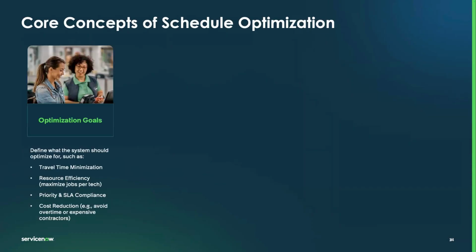We have our optimization goals. First, you tell the system what matters most to your business. Do you want to minimize travel time? Do you want to maximize the number of jobs per tech? Do you want to hit every SLA window? Do you want to reduce costs like overtime and contractor usage? Our priorities help shape how the schedule is built.